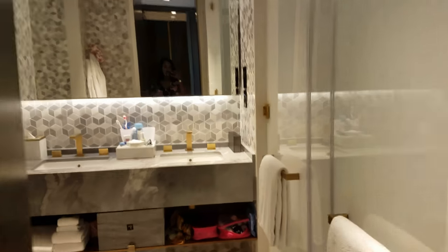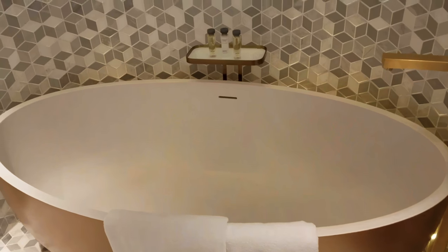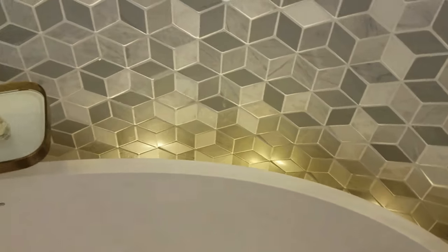And then here is the bathroom, gold and marble theme. So this is the gold bathtub. I didn't even see this, but when you look up here, there's a mirror so you can watch yourself bathe, I guess. So this is your soap that you get from the hotel, and it's actually Ferragamo. So I guess I'm gonna take some home as a souvenir.